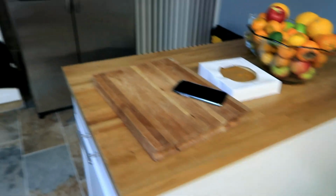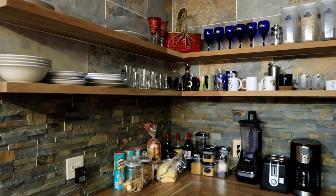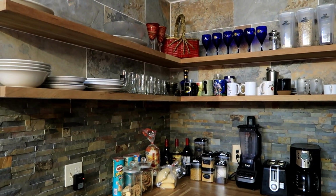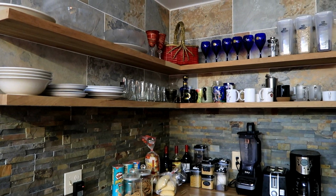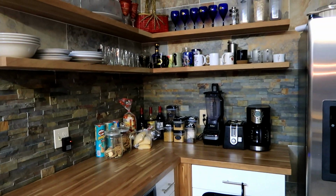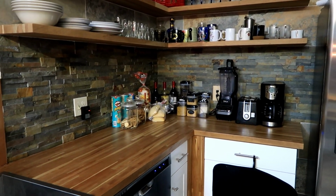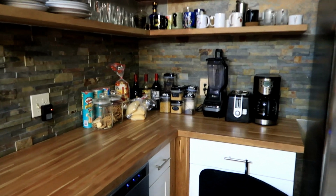So here we go. We got a little island over here. Fridge, and then some upper shelving. This is literally the only storage we have for plates and cups. We do keep some in the lower cabinets, but we do not have a lot of counter space, as you can see. Looks a little crowded over there right now because I got a lot of bread and yada yada, okay?